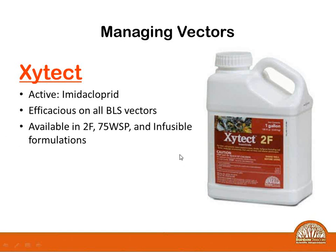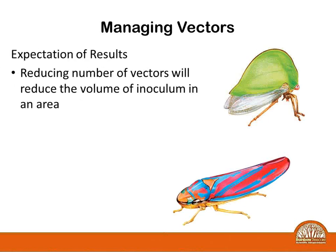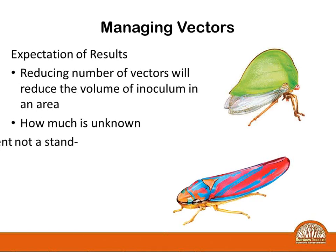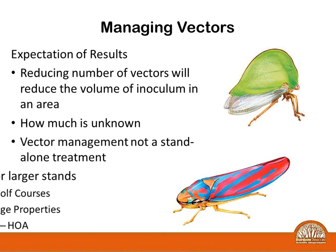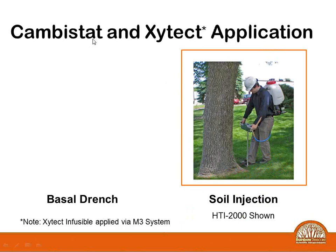Since xylem will be translocated, Xytect will be translocated up in the xylem, and that's where they're feeding. So they'll pick this up fairly quickly. What we'll do is either a soil injection or a soil drench, and we're not going to eliminate all the vectors, but we're going to suppress the distribution of the disease by controlling these vectors. So again, you want to combine this with the actual OTC, the Bacastat, the root revitalization, and also you want to use the insect control as well.